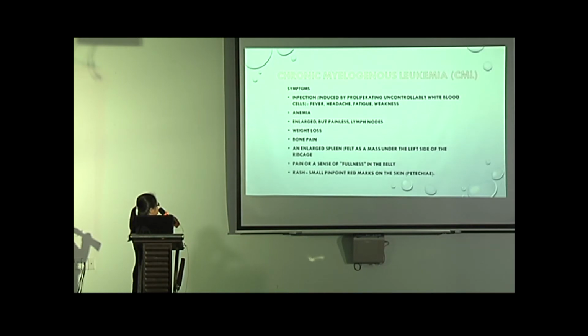CML has a lot of symptoms. When we get chronic leukemia, it means our white blood cells will increase uncontrollably, and it causes infection symptoms such as fever, headache, fatigue, and weakness. And when white blood cells increase, the red blood cells and platelets decrease, which causes anemia. And people get red marks on the skin, petechiae. Besides, it also causes enlarged lymph nodes and an enlarged spleen. When you have an enlarged spleen, you may feel a mass on the left side of the rib cage. And sometimes you can feel bone pain and a pain or a sense of fullness in the belly.